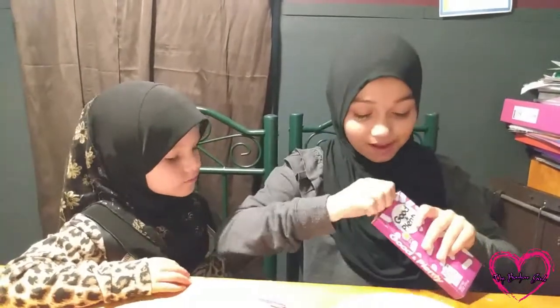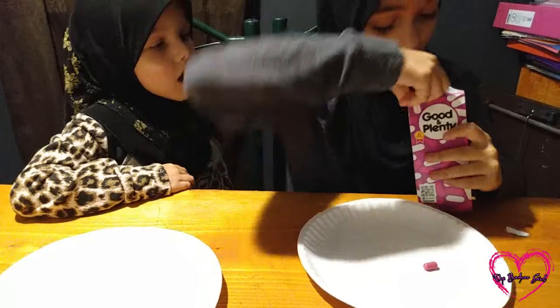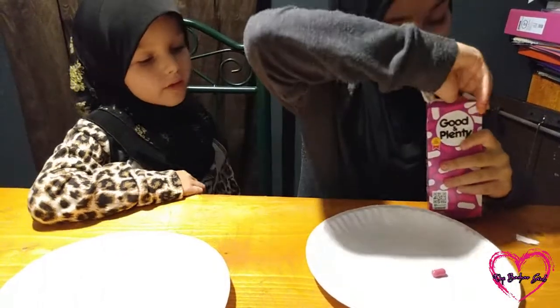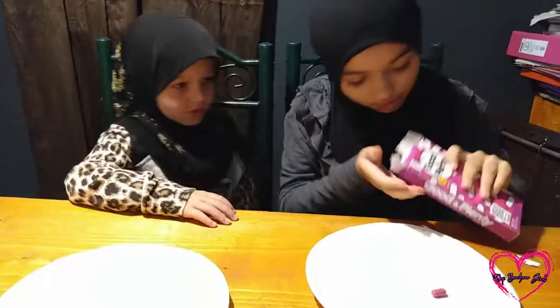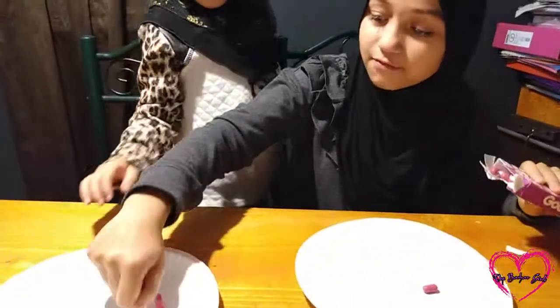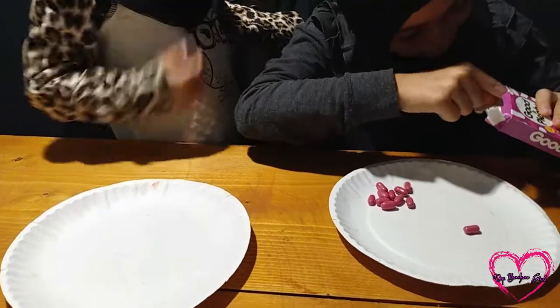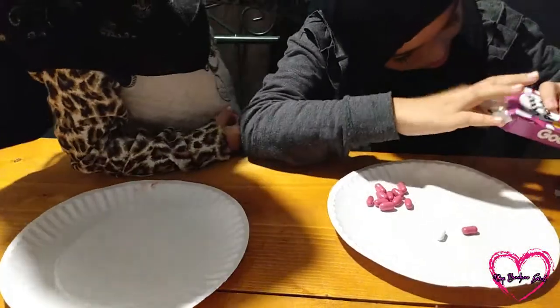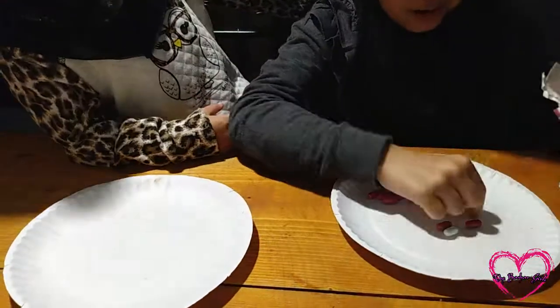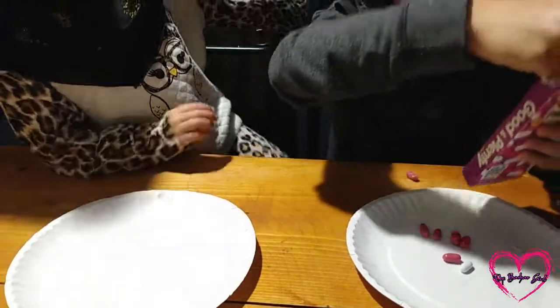Next one, I'm gonna see which one I wanna get. Oh. I didn't know they were gonna pop out like that. Wow. I thought it was gonna be like a bag. I'm gonna try to find the light white ones so then we can get a white one. Oh, I found a white one. And I got the rest of these bad guys. I don't know, let's see.